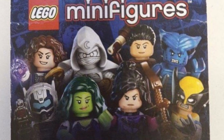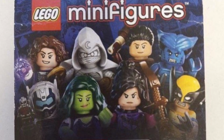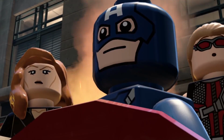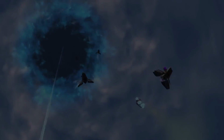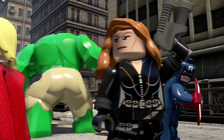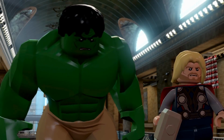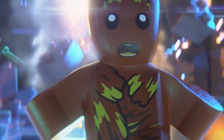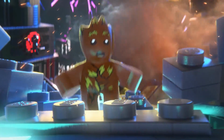So keep in mind, this will obviously make things a little bit more challenging in terms of being able to figure out which figs you're going to be getting. Hence why it might be definitely a good time to try to find some other friends that are collecting these series as well, so that you could do a little bit of trading and get yourself a complete set if that's what you're going after. With that in mind, here is the full lineup.